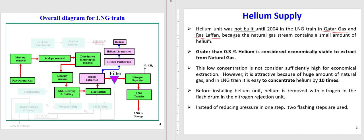So, the helium unit was not built in Qatar, at Ras Laffan, before 2004. Until 2004, it was not built in our LNG train. The reason is that natural gas in general contains a very small amount of helium. But in general, greater than 0.3% helium is considered economically viable to extract helium from natural gas.